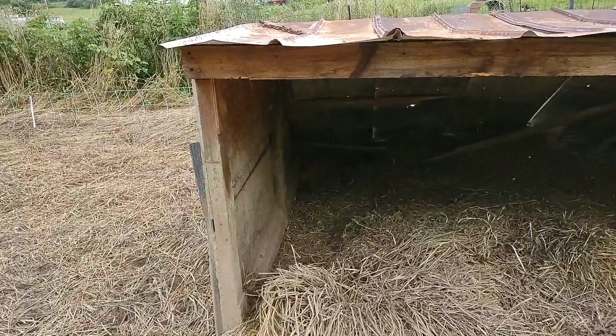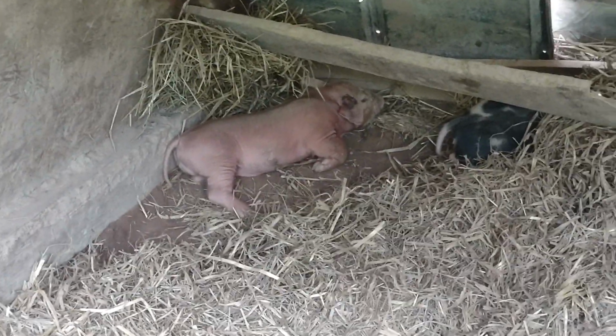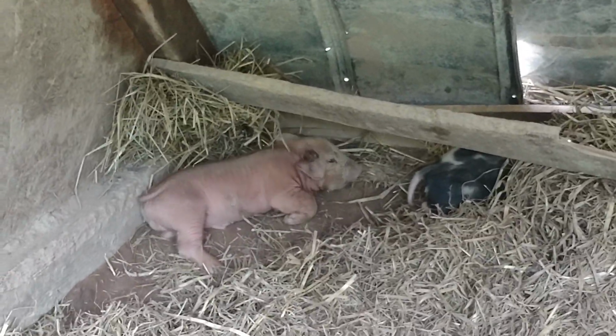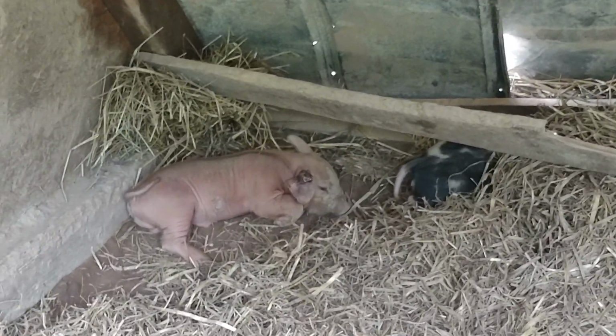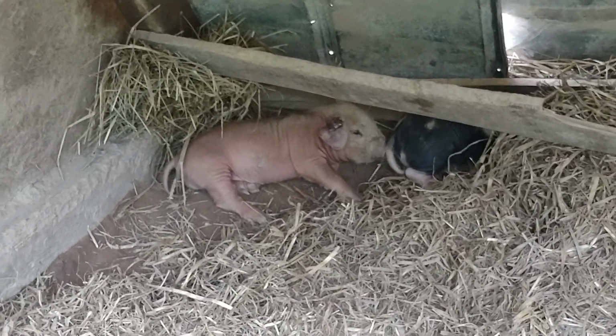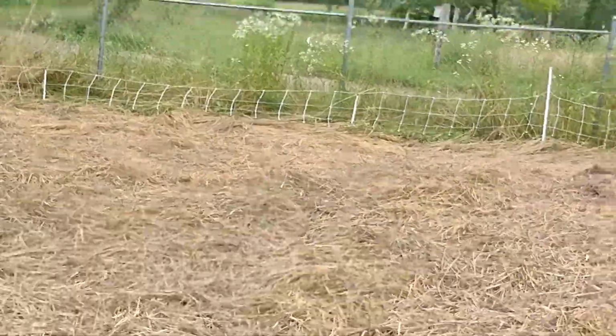Stand by. Okay, so I was able to sneak back in there while it was sleeping and put some more ointment on its ear. It won't be too long here. They'll move around too much and be too quick. I won't be able to get any more on it, but it's healing up pretty good. And I think it'll be just fine.